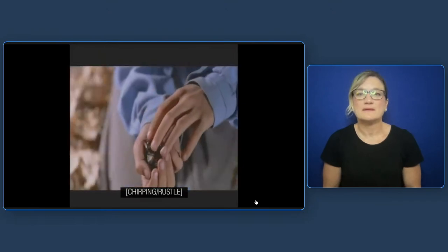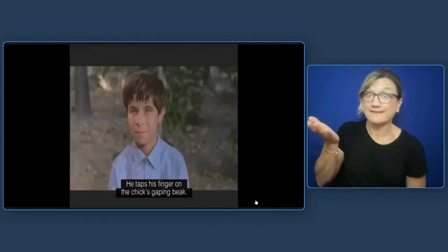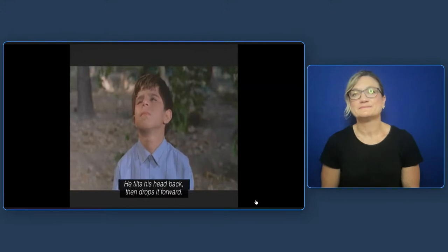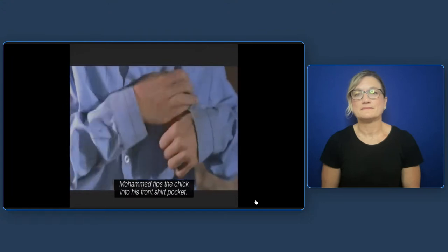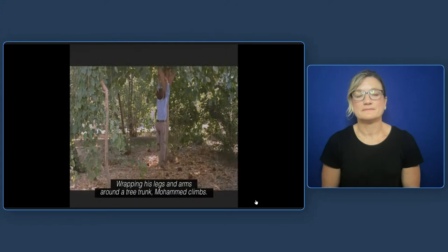Muhammad is blind. Muhammad starts as the bird nips his finger. He taps his finger on the chick's gaping beak. He tilts his head back, then drops it forward. Muhammad tips the chick into his front shirt pocket. Wrapping his legs and arms around a tree trunk, Muhammad climbs.